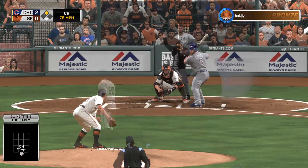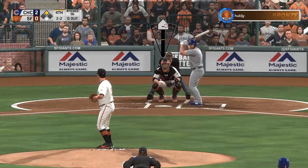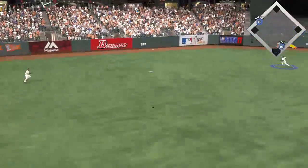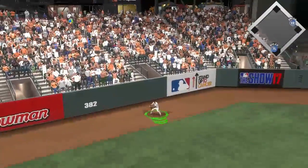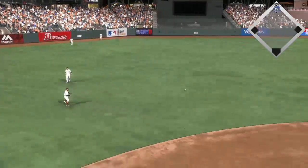And I believe they'll say he broke the plane, as yes he did. It's ruled a strike. Here's a drive out toward the gap in left center. Happ rounds the corner and is headed home. And the run will score from second here, as this is now a 3-0 game.